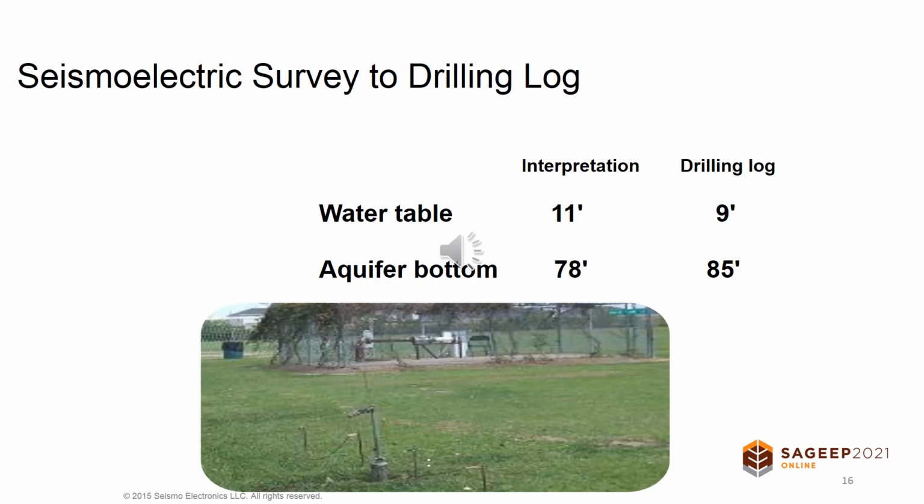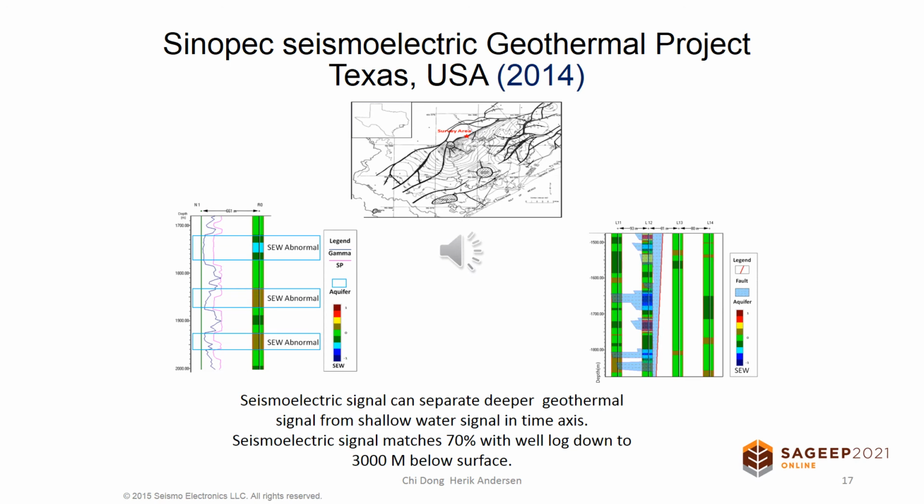This is one seismoelectricity water survey compared with the well log. There is error, but we got the bottom and the top of the aquifer with the seismoelectricity survey. This is another geothermal survey for Sinopec in Freeport, Texas. We got the fracture of the geothermal resources, also compared our survey with the well log. Generally, 70% matched the well log.